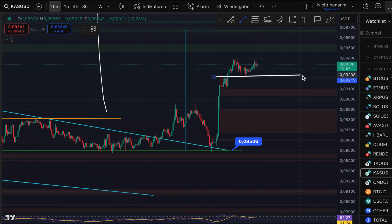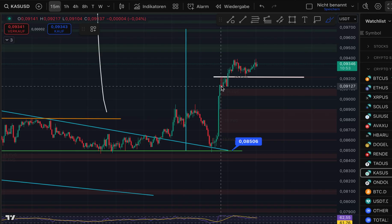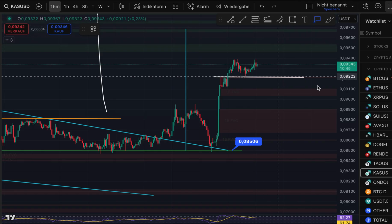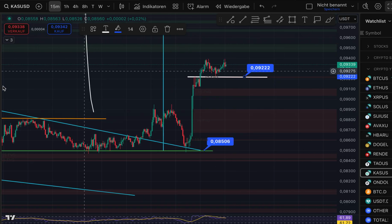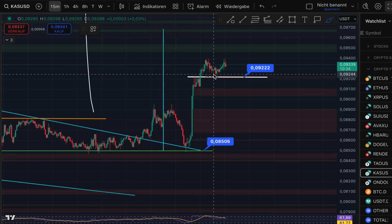So here we can see, at least on the 50 minutes chart, that we didn't manage to get over it since 2 hours, and we also bounced. So basically, if we break the 9.22 cents to the downside, then I think, yeah, maybe we are going to go for the fair value gap. But in my opinion, it shouldn't be in a fast, impulsive way.